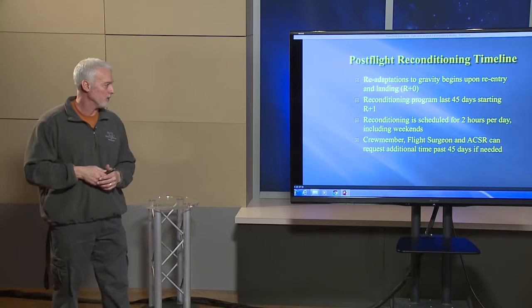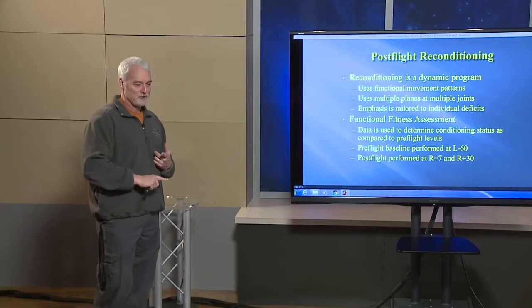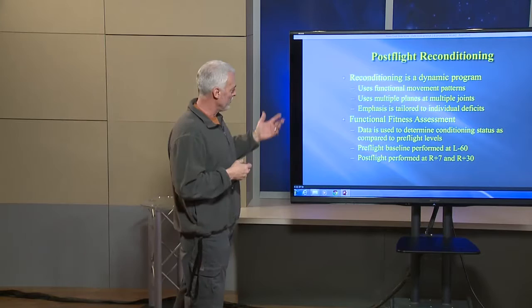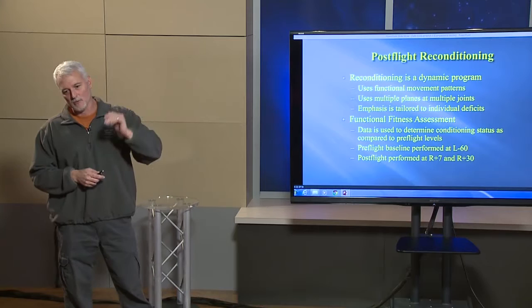Reconditioning is a dynamic program, no different than pre-flight. We use functional movement patterns, so we want to do exactly the same things we're doing. Another simple way to look at that: we want to do things with our feet on the ground. We don't want you sitting in a chair. We don't want you lying down. We want you standing, just like we function most of our lives. We pick exercises that focus on feet on the ground. We want to train in multiple planes, using multiple joints, and we tailor it to that individual crew member's deficits.